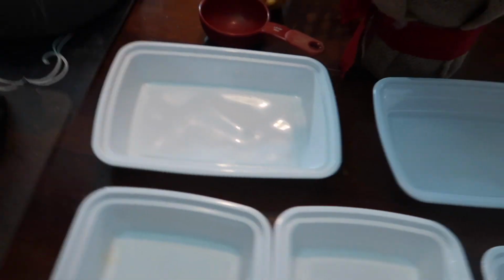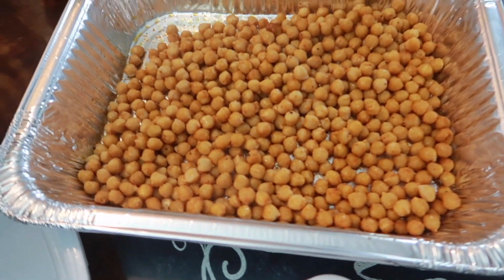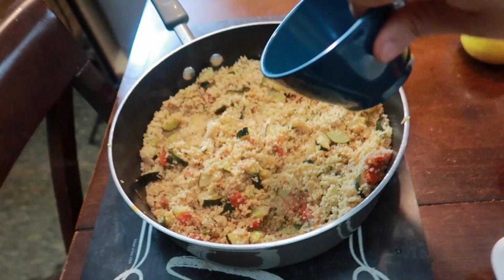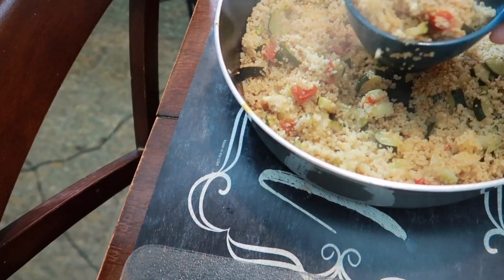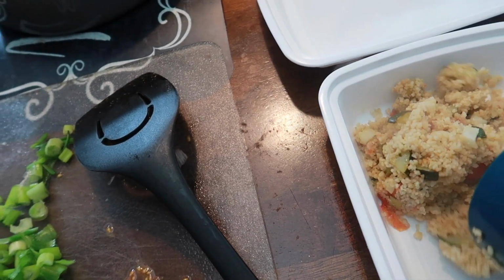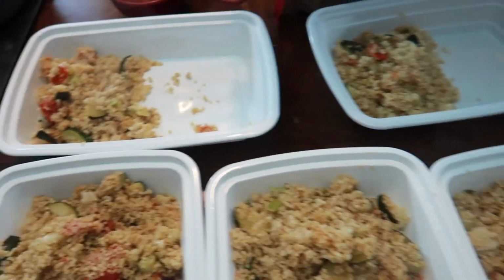So now you want to have your couscous mix there and your chickpeas over here. And I usually start with my couscous. I grab a cup and I literally go in there and put a cup in each meal. Okay, so everything looks like that. It looks like a lot, but it really isn't. It was just the cup.